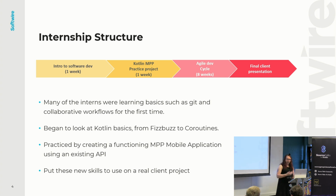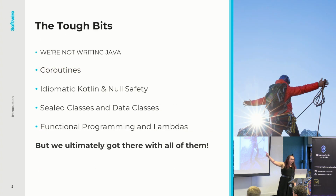What were the tough bits of this? What did I have to learn? We're not writing Java. Really important. I know we've got to talk about exactly this later. Coroutines were really tricky for them at first. The idiomatic Kotlin and null safety was a big sticking point. Sealed classes and data classes were very unfamiliar to people who haven't used Kotlin before, and how they approached it was really interesting. And then the whole functional programming and lambdas. When you come into Kotlin thinking it's Java, you have a very object-oriented mindset, and forgetting it can do all these higher-order functional programming things as well is hard for them to get their head around sometimes. But we got there in the end.